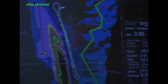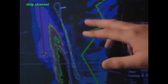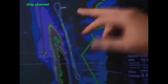You see here the white lines, that's the history of the track of the last 1.5 hours. You see here also the vessel. The vessel is turning for the moment. We just finished loading and we are now turning to return to the sand discharge area.